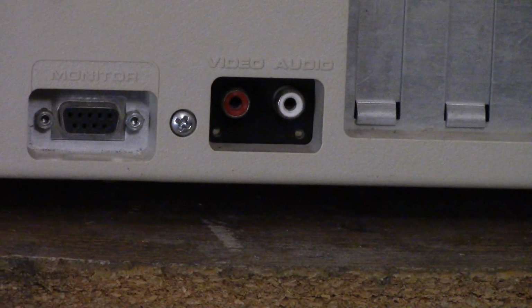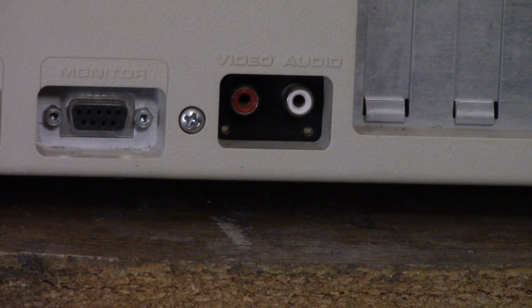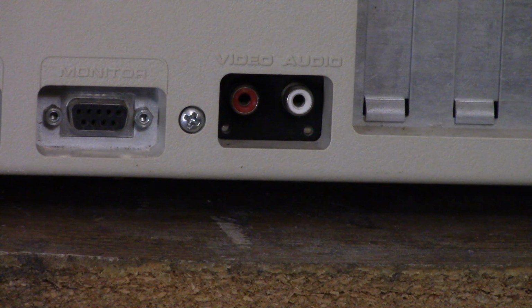Now next to the monitor port, we have two RCA jacks. These are just standard RCA jacks, and at a glance you might think it is stereo audio. But actually, if you take a look at the labeling, the first one is composite video, and the second one is your audio. So you can hook this machine up to a standard TV or monitor if it has a composite input. Now I believe the composite video that the Tandy 1000 puts out is slightly different than the IBM standard for composite video output. So most games should look pretty normal, but there might be a few instances with a few games that look a little bit off color-wise.